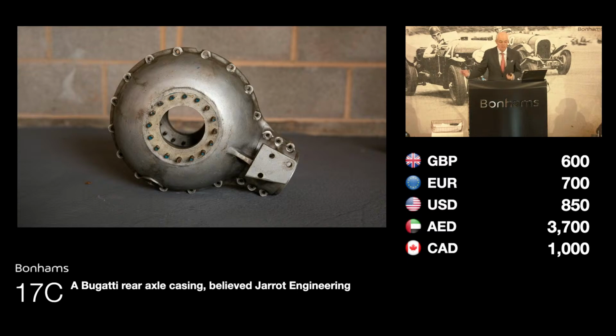600. 650. 700. 700. Back with me, Sholto. 700. And 50. 800. £800. £800. My 850. I'm out. Online you are fluttering, but the telephone has it at 850. My book is clear. 850. Sholto has the bid. Fair warning. Are we done? 850 and going. All done at 850. 850 it is. Thank you at 850.